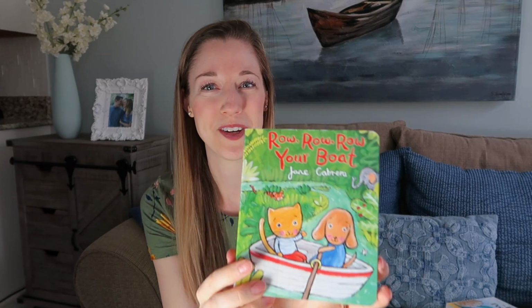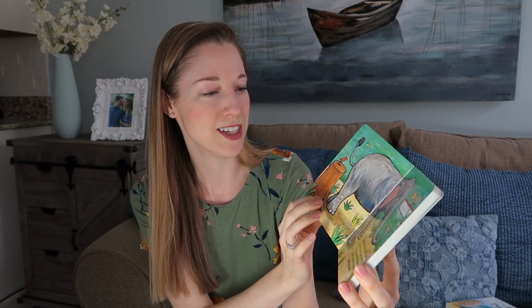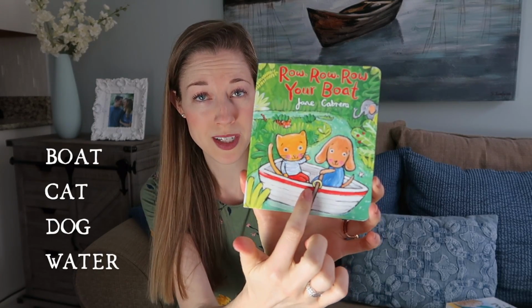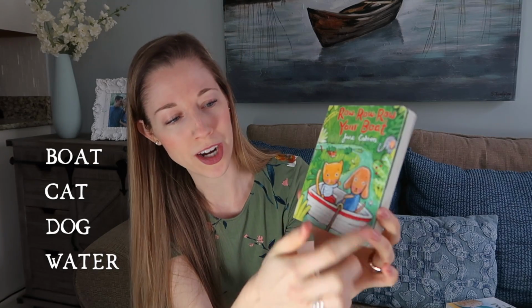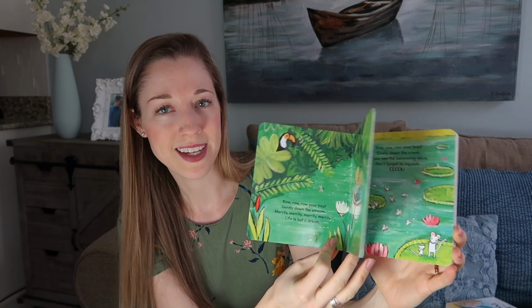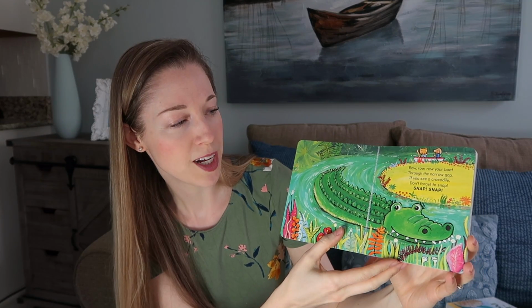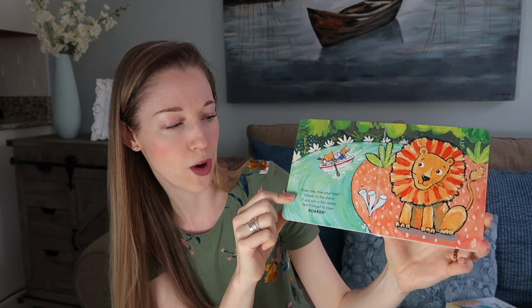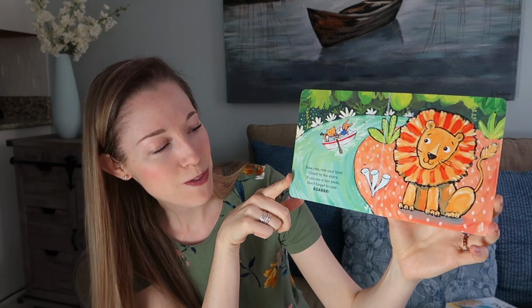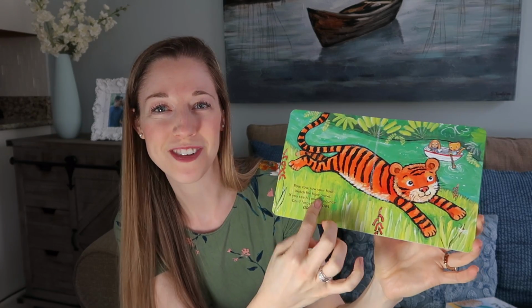This book, super cute. It's called Row, Row, Row Your Boat, and it has different versions of the song based on what they're seeing. I love this because on each page there's the boat, there's a cat, and there's a dog. And you could even talk about water on each page as well. But this one, since it is more musical and it's song-based, I find it keeps his attention. You have different animals, and it says like, row, row, row your boat closer to the shore. If you see a lion smile, don't forget to roar, roar. So each animal has a different kind of tune that goes along with it. Super cute book. I love this.